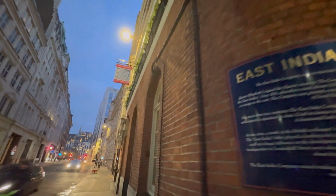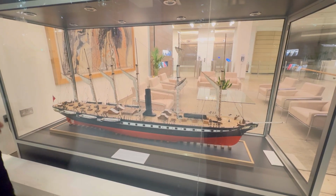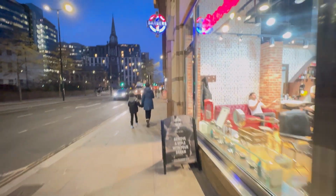So here we are at Shepherd Neame, the East India Arms, as we are walking back. You know, London is full of history. Look at the ship model, I'm not kidding, at the building entrance. Oh, that's really nice. There's even people on the ship, yeah. All right, we gotta keep moving to the restaurant.